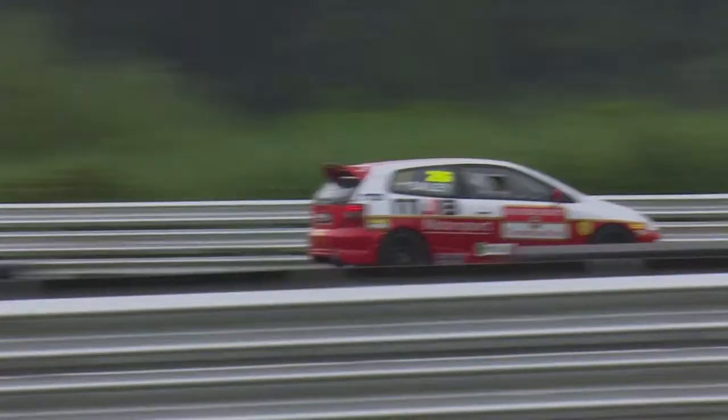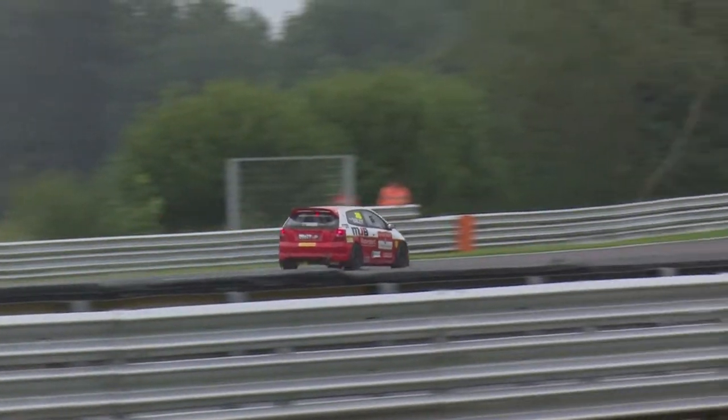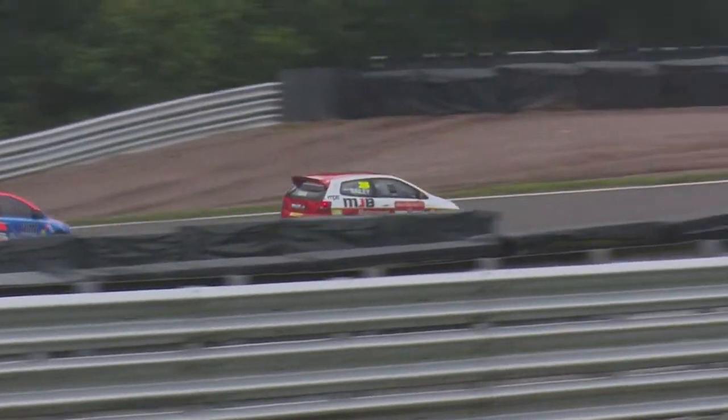So the race leaders then head down the back straight and into Island Bend, and there is Morgan Bailey. So Morgan Bailey is running in the lead now. He's found a way ahead of Max Lewis. Apologies, by the way, I believe we're having a few technical issues.